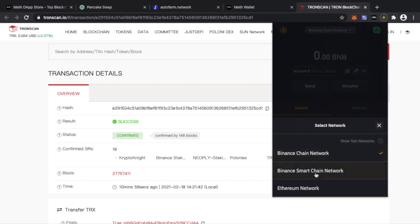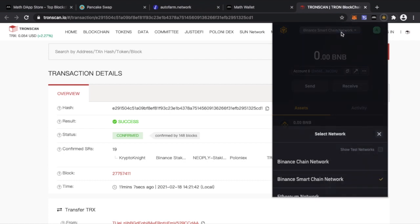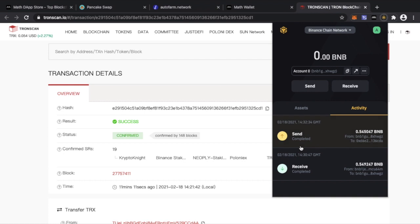So you've sent your BNB that was on the Binance Chain over to the Binance Smart Chain. So you've sent from a BNB address to an 0x address. This is the only place you can do that. If you do it anywhere else, you will lose your BNB. So just be very careful.